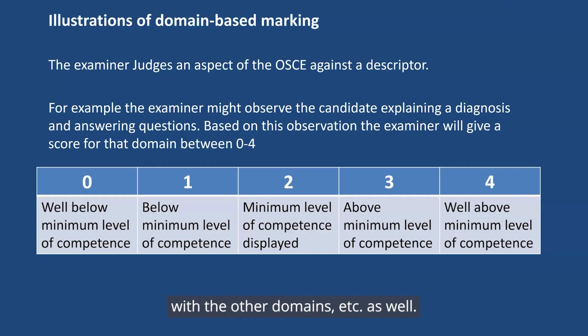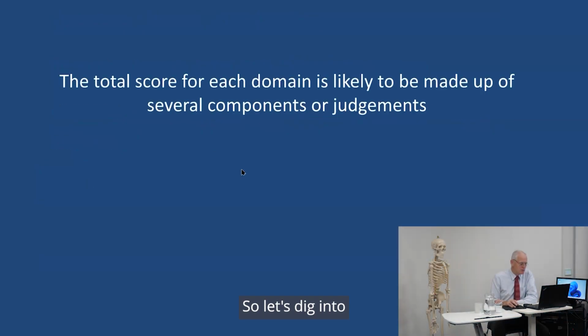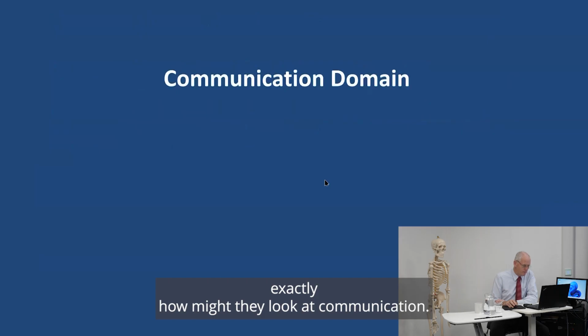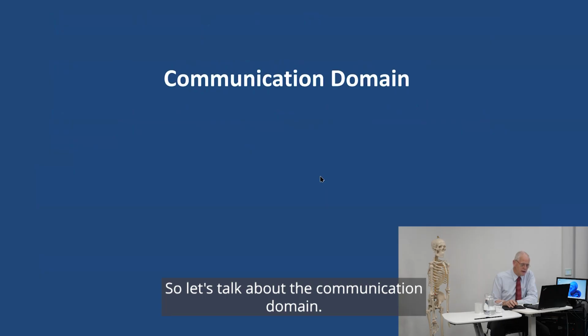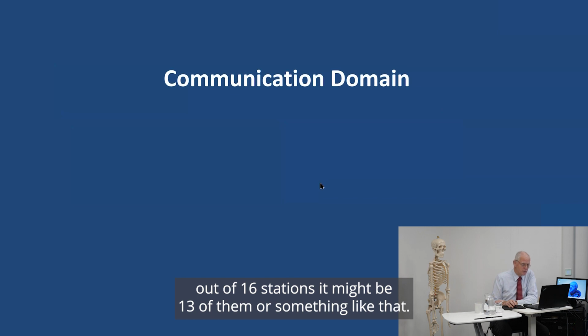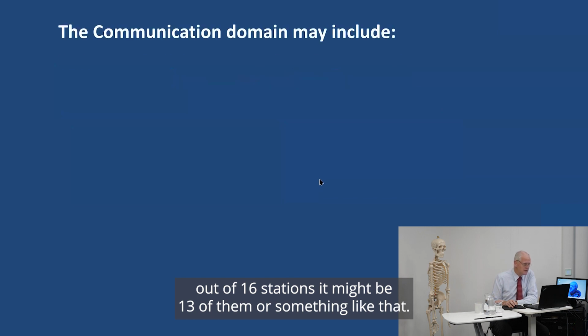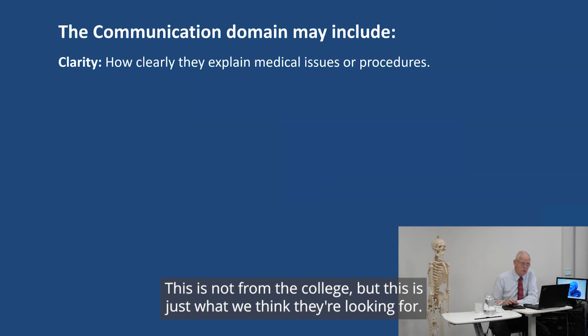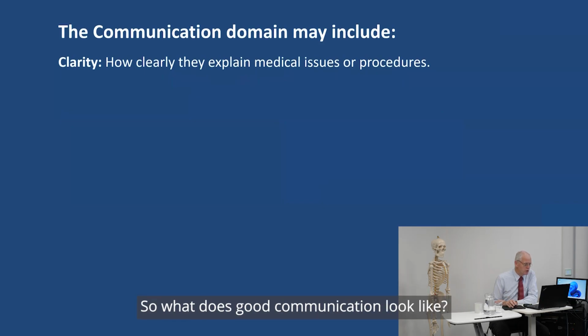as well. So let's dig into exactly how they might look at communication. So let's talk about the communication domain. As I say, you'll find this is present in a very high proportion, I don't know, out of 16 stations, it might be 13 of them or something like that. So what are they looking for? Now, this is just our interpretation. This is not from the college, but this is just what we think they're looking for.